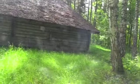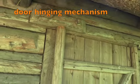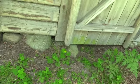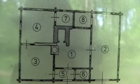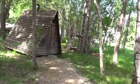This is the Ritsley farm. It's how they locked that upper part of that post in. The normal way, or the way often used in Europe, of securing the bottom of it. Barn dwelling would imply people lived in it and stored stuff in it. Don't know what that is.